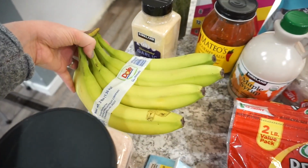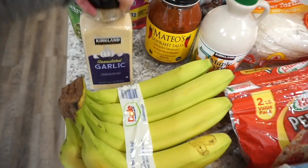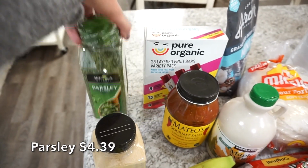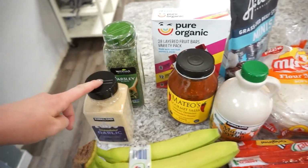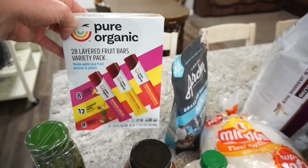I did get some bananas over here. I love that the Costco bananas are always on the more green side. Got some granulated garlic. We go through a lot of garlic powder, also a lot of parsley, so I just picked those up. I'm probably gonna start switching to buying a lot of bulk spices because I do use a ton of them in cooking.